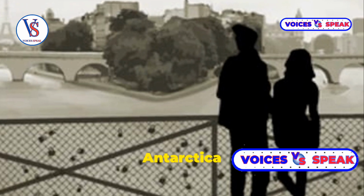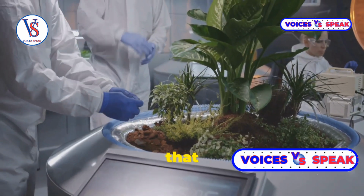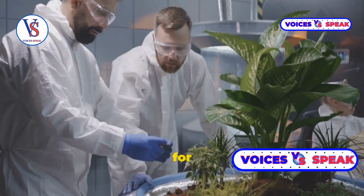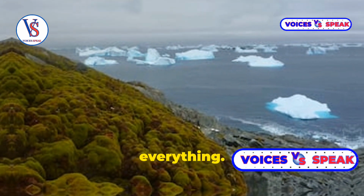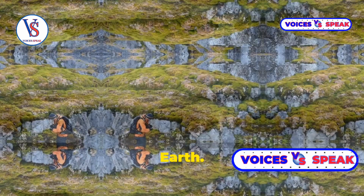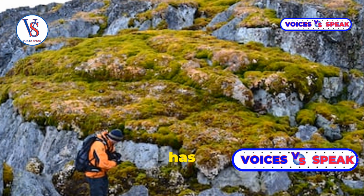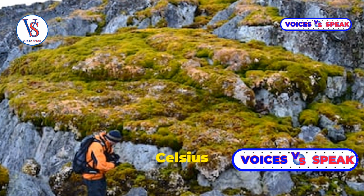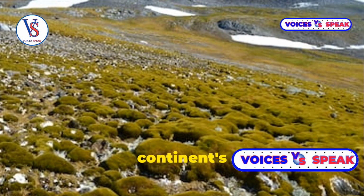The greening of Antarctica is a surprise to scientists. They used to think that Antarctica was too cold and harsh for plants to grow well. But climate change is changing everything. Antarctica is warming faster than any other place on Earth. The Antarctic Peninsula, which sticks out towards South America, has warmed by almost 3 degrees Celsius in the last 50 years. This warming is having a dramatic effect on the continent's plants.